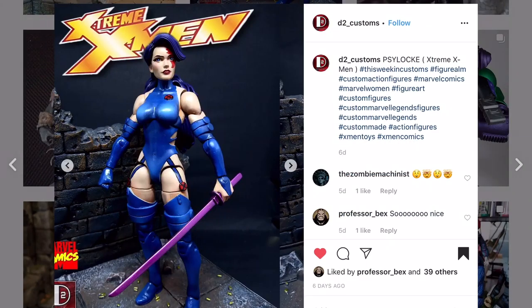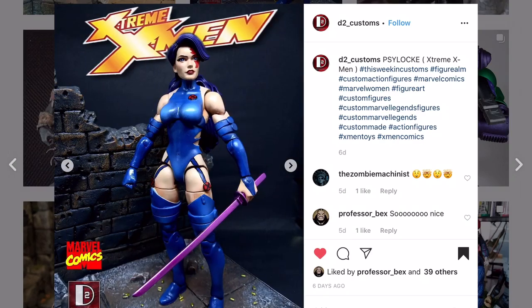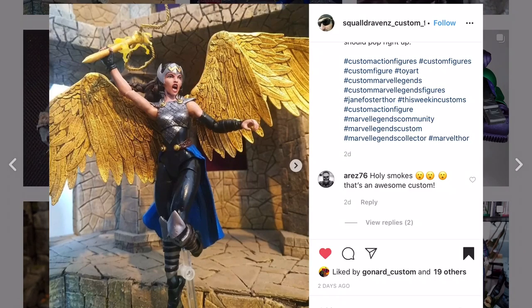Moving on to the next one by D2 Customs. It's going to be Psylocke. This customizer is also being known for his paint apps. Look at that. Just really nice looking. And the sculpting on this uniform is really well done too. All the lines look pretty smooth. Yeah, that's an excellent custom. All these are great customs.